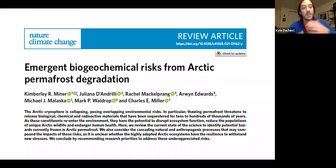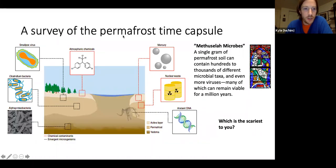So they are summarizing all of the research that's been done on what might happen when permafrost thaws, and then offering their ideas about where the field should go and what the most important things we need to research in this topic are. I also thought it was really nifty to think about what might happen from a microbial perspective, both the positives and the negatives, as permafrost thaws. So let's jump right in and look at a survey of the permafrost time capsule in more detail.